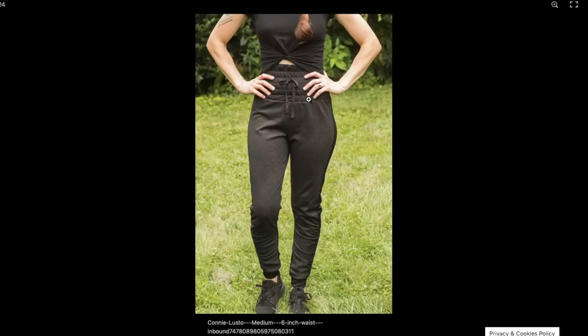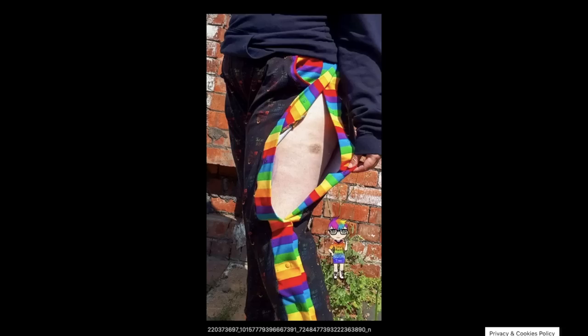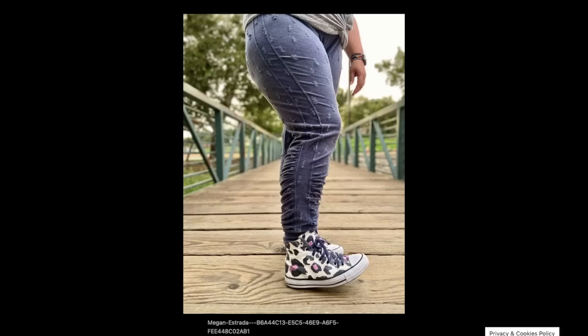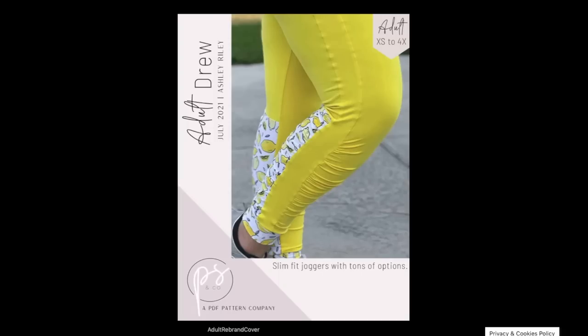Wow. Are those all elastic in all of those? Certainly would provide some support and coverage for the belly. Those are the breakaways. Yeah, the ruched version is pretty cute. I wish we could see more full body looks. Those are cute. And then we're back to the beginning.